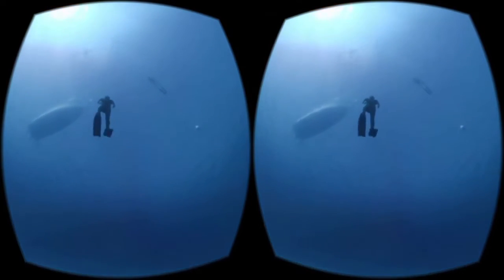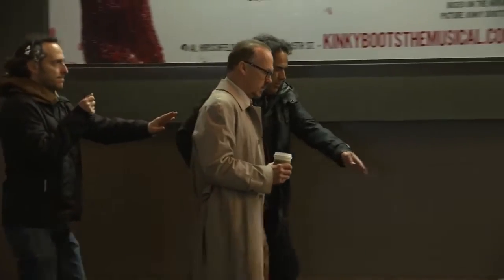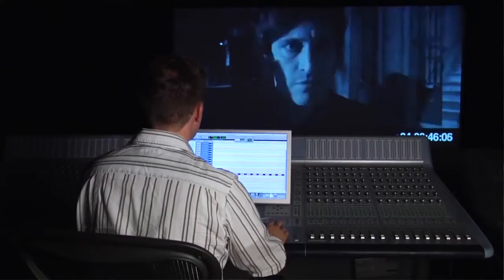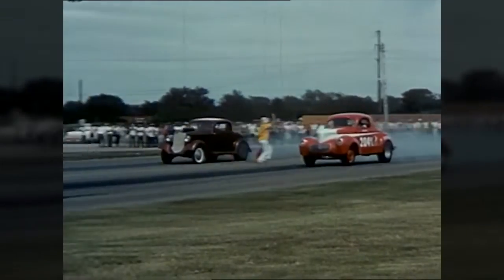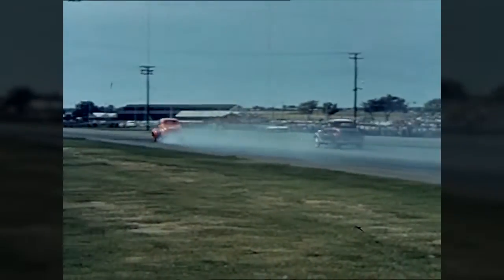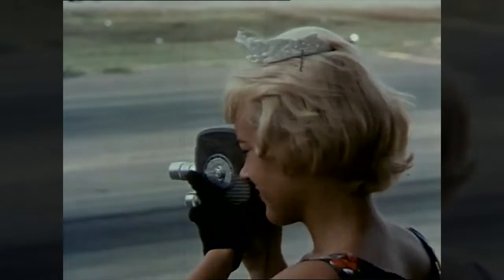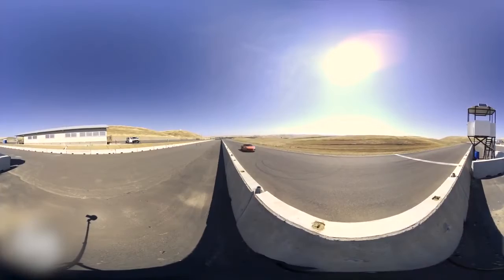Let's talk about audio. In traditional filmmaking, sound designers can adjust the audio perspective to match the on-screen action in post-production. Think about it this way. You see a car travel from screen right to left. The audio can be mixed so that the vehicle sound starts on the right speaker and then shifts to the left. To create an immersive VR experience, though, the acoustics should change every time the viewer's perspective does.